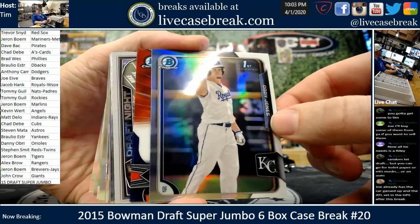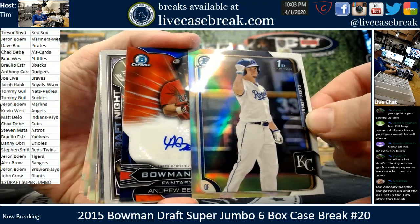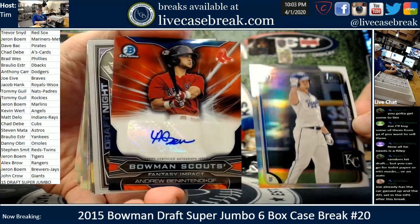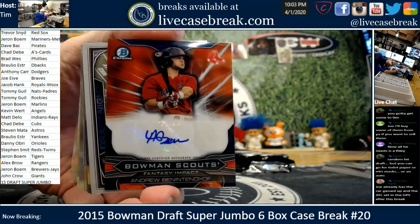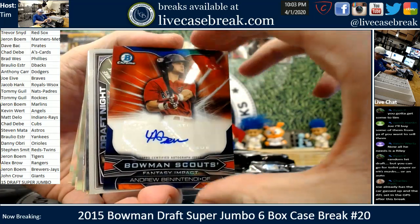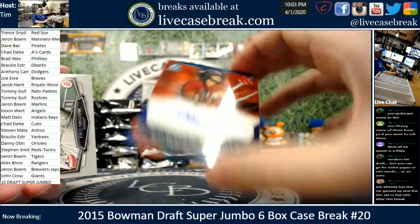Here we go. It's got ink. Oh, damn! Andrew Benintendi Bowman Scouts. That is filthy. Is it red or orange? Damn, who's got that? Trevor.